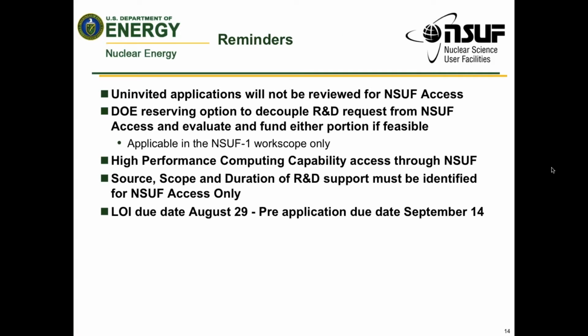A few other reminders. Uninvited applications will not be reviewed for NSUF access. The Department of Energy does reserve the option to decouple an R&D request from the NSUF access and evaluate and fund either portion if feasible. This only applies to the NSUF-1 work scope area.